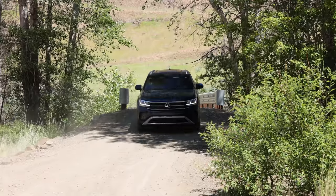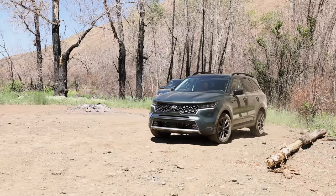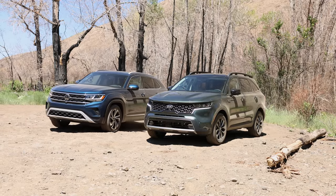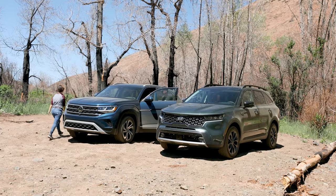Before filming, Carlina and I drew straws to determine who would be driving each car. I ended up in the Kia Sorento, and Carlina is in the Volkswagen. With the first few miles of rocky trail under our tires, but before things got too challenging, we took a short break to compare interiors.